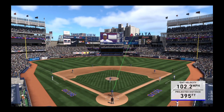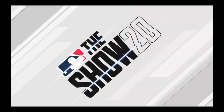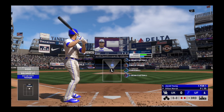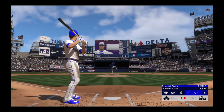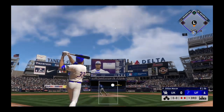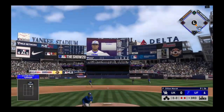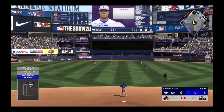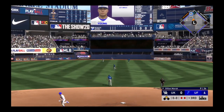Wow. Nothing more demoralizing than giving up 3 home runs in the first 3 innings of a game. There's having a guy's number, and then they're absolutely owning him. This could be the last one. Standing in now, Jacob Young. Center fielder going, that's back. That's going to end up being top 5. Just missed a home run to the deepest part of the yard.